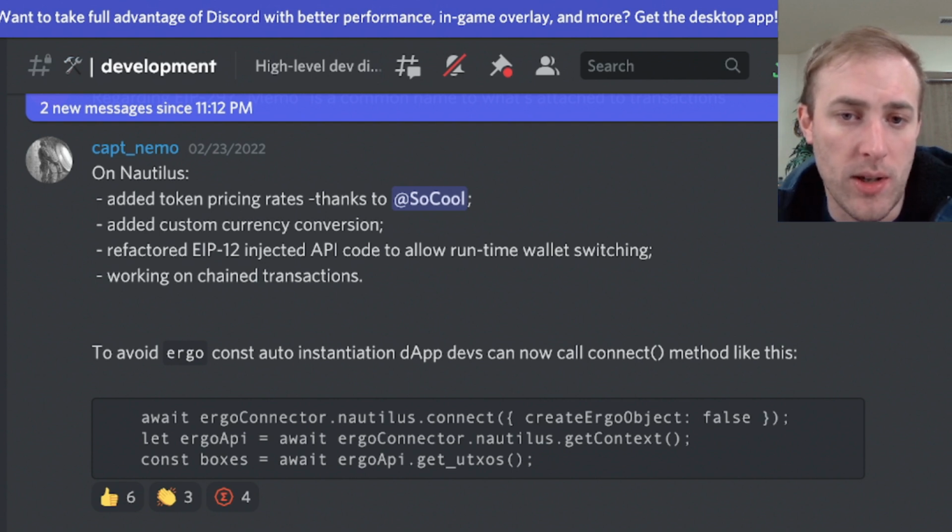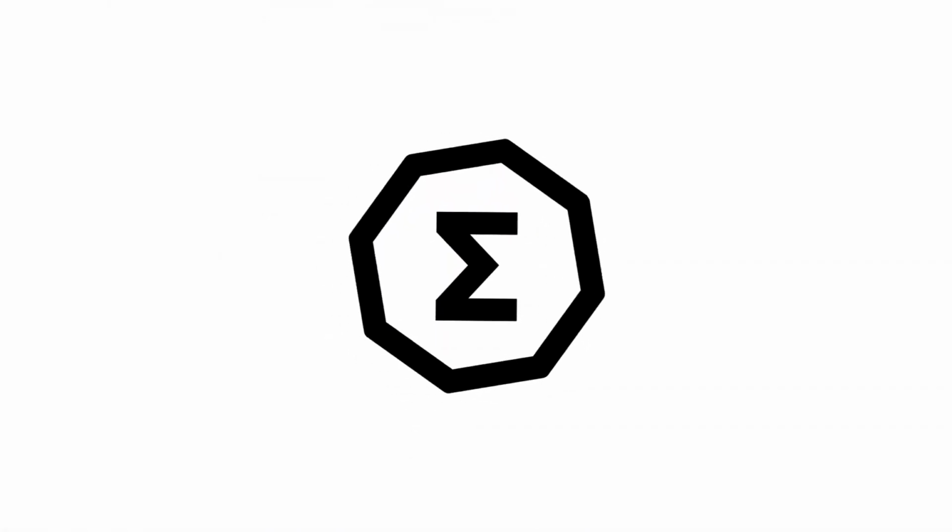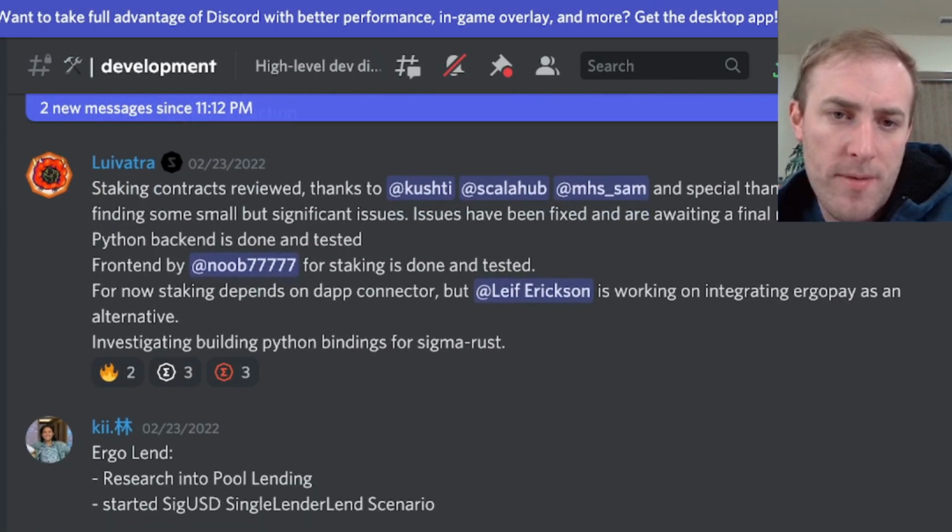Looks like he's also working on chain transactions. That I believe is going to be in the next build. Next we hear from Luivatra.